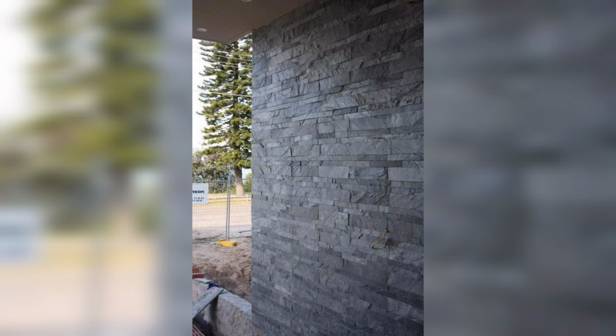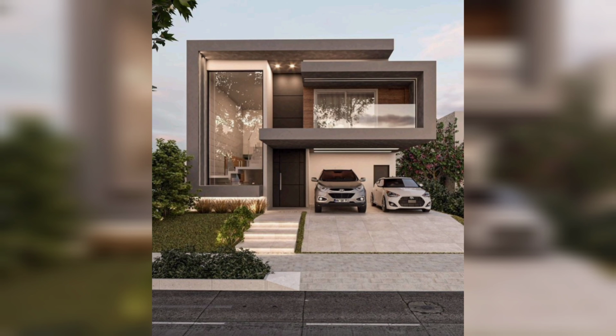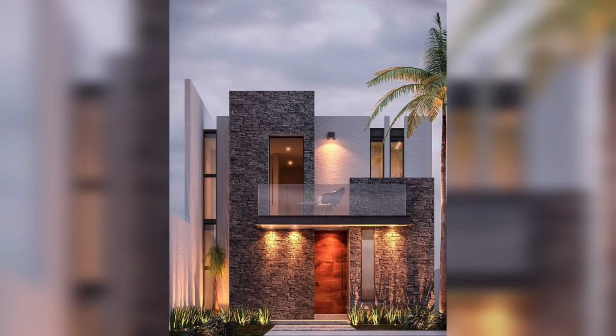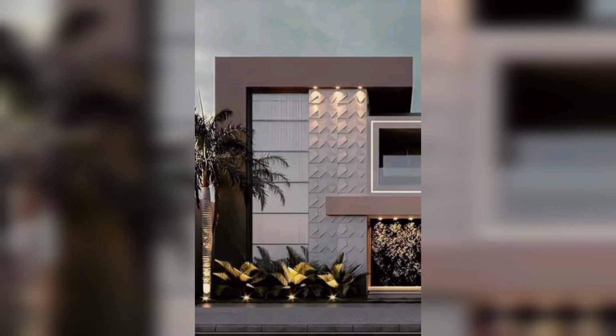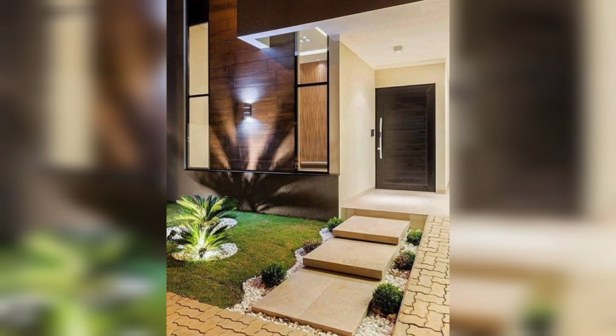Our final design idea encourages artistic expression and personalization. Use your front wall as a canvas for creativity. Consider incorporating murals, colorful tiles, or even textured cladding to make a bold statement. This approach allows you to showcase your individuality and create a truly unique and eye-catching facade.